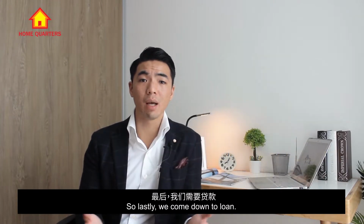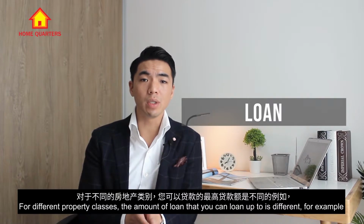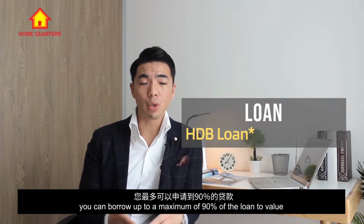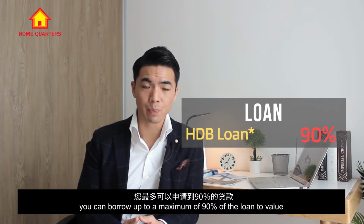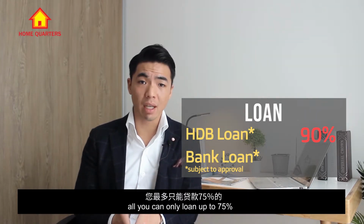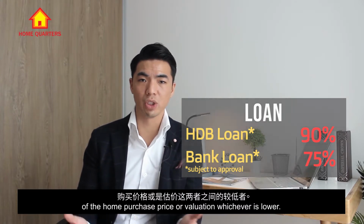So lastly, we come down to loan. For different property classes, the amount of loan that you can borrow is different. For example, if you are looking at a HDB loan, you can borrow up to a maximum of 90% of the loan to value. And for private property, or if you are taking a bank loan for HDB, you can only loan up to 75% of the home purchase price or valuation, whichever is lower.